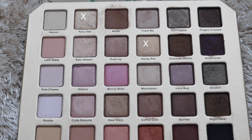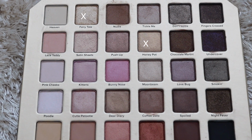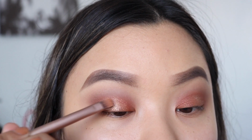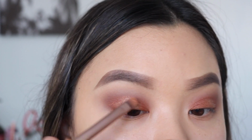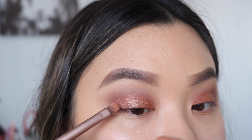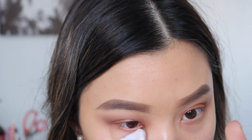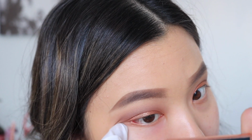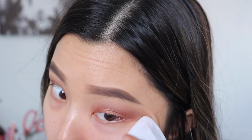And then I'm taking another wet brush, and I'm using the shades Honey Pot and Fairy Tale, and I'm going to put this on the center of my lid because the shade Hot and Bothered had a little bit of gold reflex, and I just feel like putting this on the center of the lid is really going to bring out that gold a little bit and make it a little more interesting. And now I'm just using a makeup wipe to wipe off the glitter and any fallout, and also to clean up the edges a little bit.